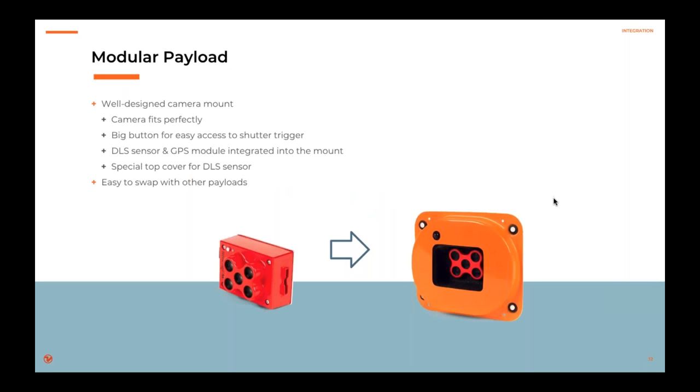First, from the hardware perspective, a good integration requires a well-designed camera mount. As you can see from the picture, the camera fits in perfectly and is being held firmly. Also in the picture, you can see there's a big black button on the top left of the camera on the orange mount. That button gives users easy access to the shutter trigger.